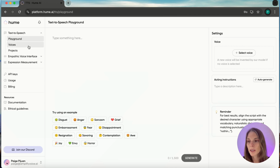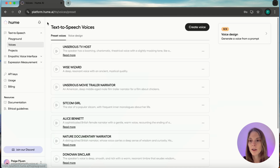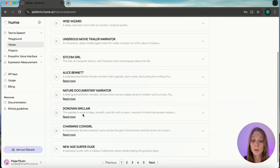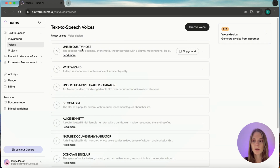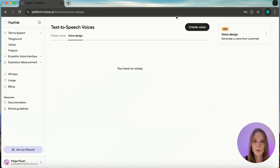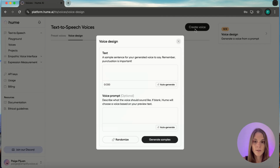So we can also go here to voices and you can see all the preset voices that they have, which they've added quite a lot since when I started first using Hume. You can also design your own voice, which is really cool. You would come up here and click create voice.